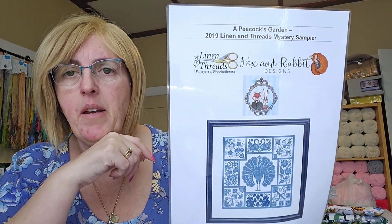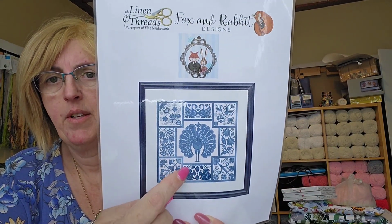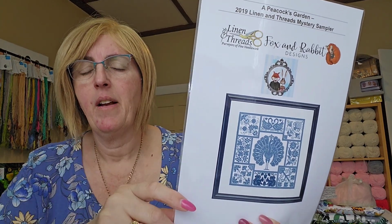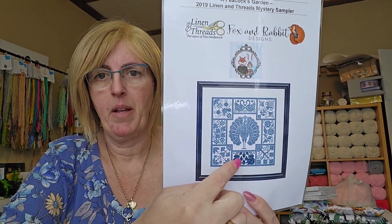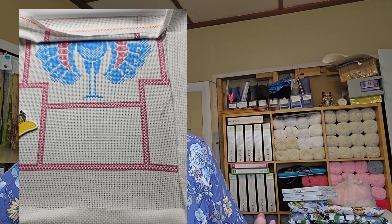So the next one I had was the Fox and Rabbit's Peacock's Garden, which was the 2019 Linen and Threads Mystery Sampler, which is this one. And I wanted to do this section here, so that was my goal. So I'll just pop a before photo up just here on the screen, and you can see where I was at prior to this goal. And as I mentioned, my goal was to complete this section here, which was section 6, I believe. Or section 10, sorry. It was section 10.